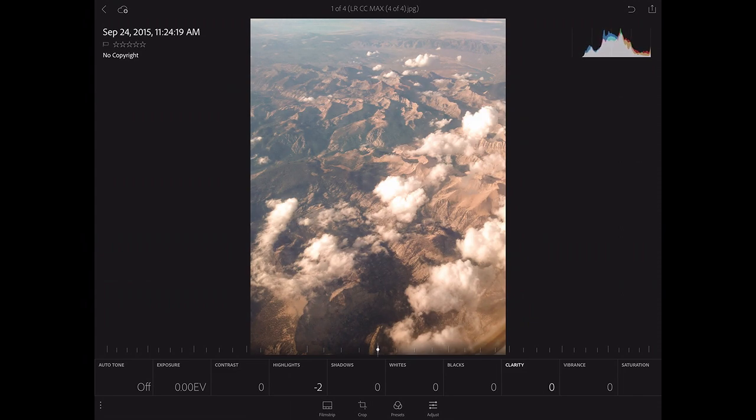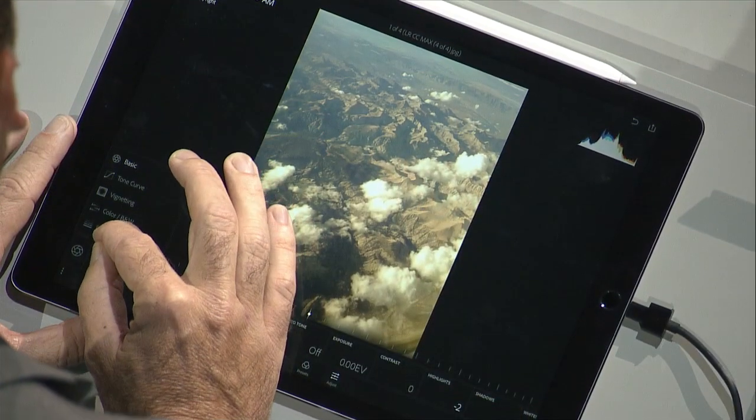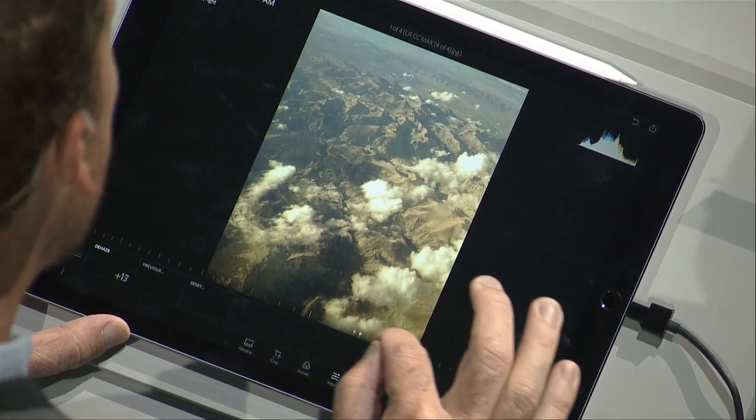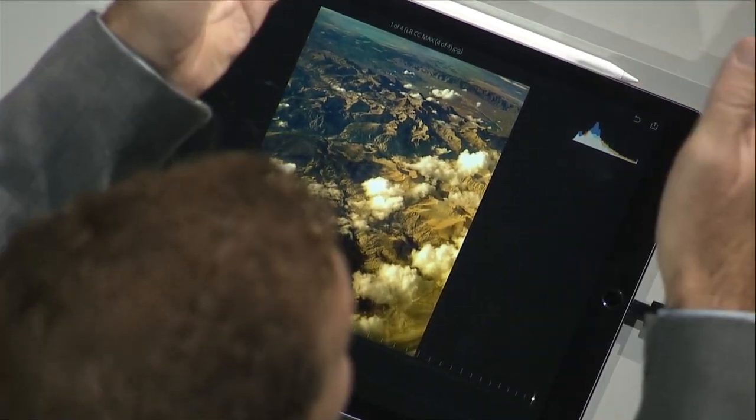And what I want is Dehaze that I have in Lightroom CC on the desktop. I don't know if you guys have used that, but it's awesome. Well, I've got that in Lightroom Mobile as of today. And so I come in here, I just drag one slider over, and I can cut right through the clouds there. Thank you. OK, thanks.